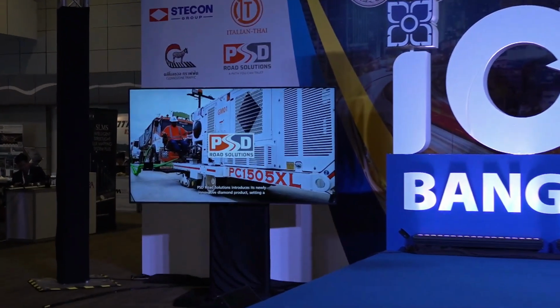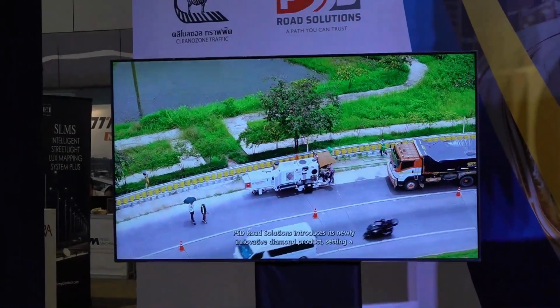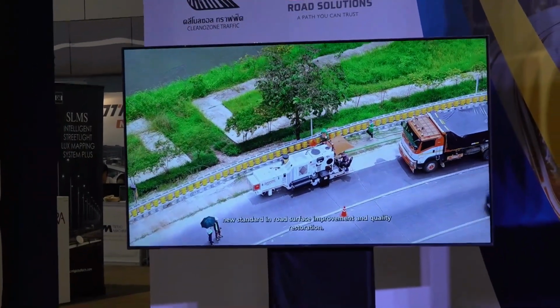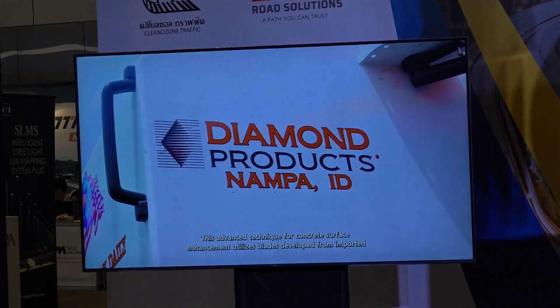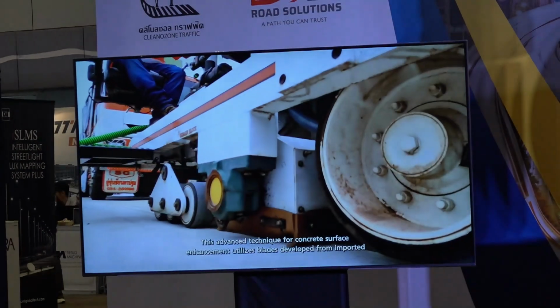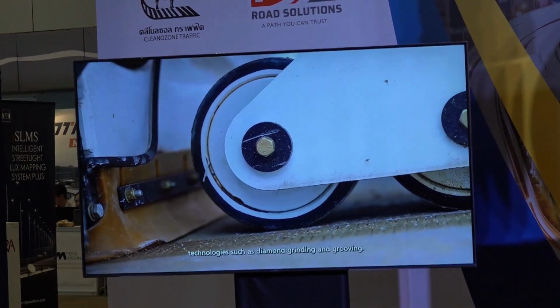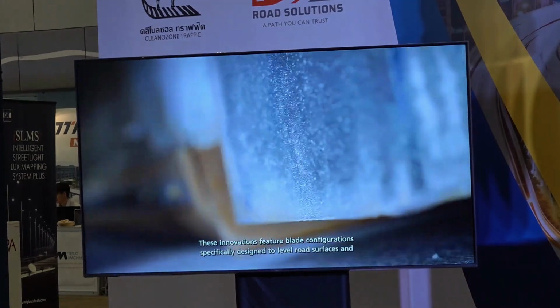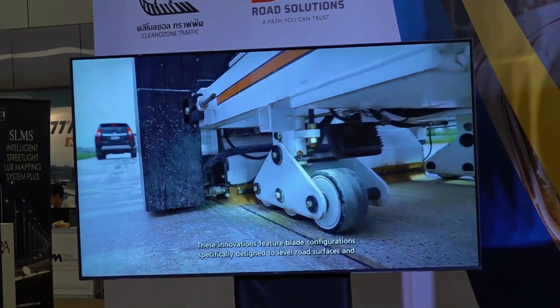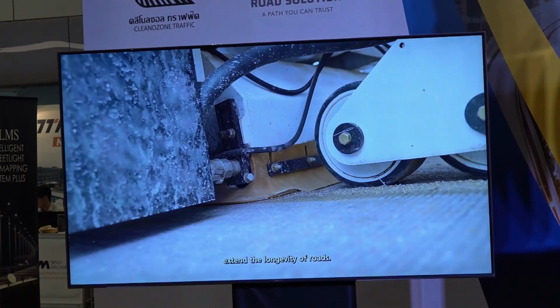SD Road Solutions introduces its newly innovative Diamond product, setting a new standard in road surface improvement and quality restoration. This advanced technique for concrete surface enhancement utilizes blades developed from imported technologies, such as diamond grinding and grooving. These innovations feature blade configurations specifically designed to level road surfaces and extend the longevity of roads.